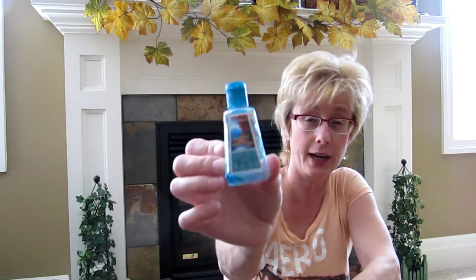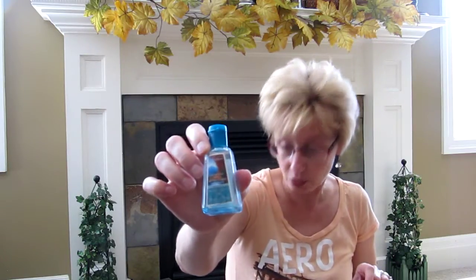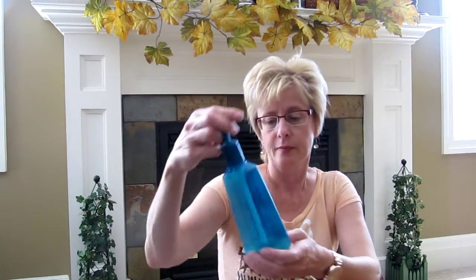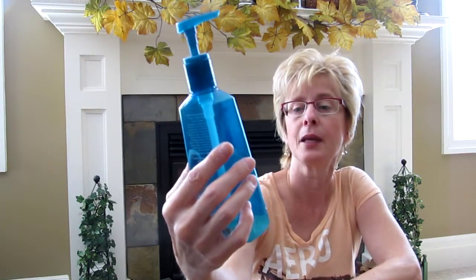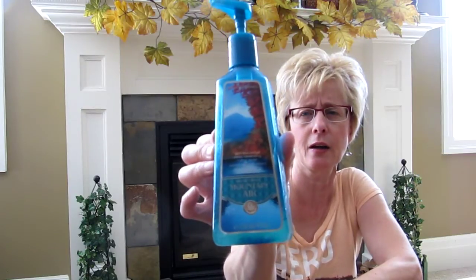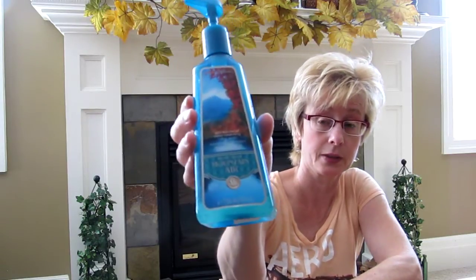And then Mountain Air. I really like this scent. It's fresh. It's a little bit floral, but it's very fresh and kind of earthy. And I do have a hand wash I went through too. Yeah, I just got a couple more washes left on this one. This was, I think, last fall, or was it 2 years ago? Can't remember. This is Mountain Air, and this one is so good. I think I have 2 more left of that. I kind of stocked up.